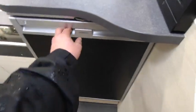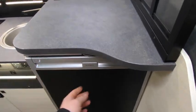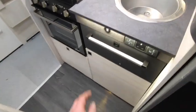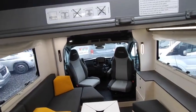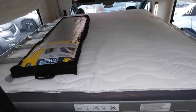You've got a Dometic 12-volt fridge freezer over here, which are bomb-proof reliable, much more reliable than three-way ones, nice and deep as well. We've got this Perspex partition, kitchen window, big skylight, smaller skylight, really nice kitchen, more USB chargers. And then you've got your table up and down button there, so you can bring your table up. And then you've got another button down here, and that will drop your bed down.